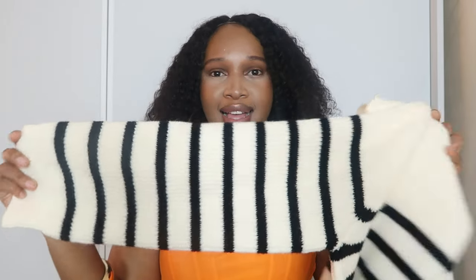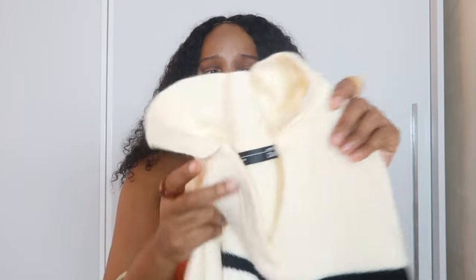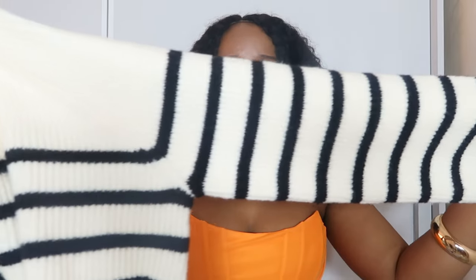So yeah guys, the material is really nice. It's soft material, but it needs wear as well. And it's giving lounge. Shein, yeah. So this is from the Daisy collection, and I know for a fact that I'm gonna get a lot of wears out of it.